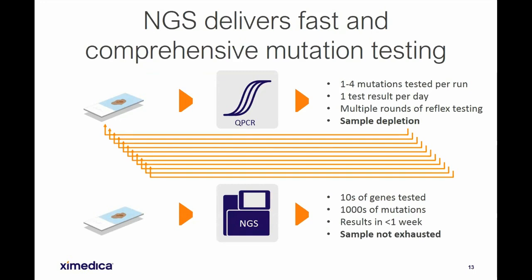NGS allows you to test for more than a handful of small mutations and a long-tailed distribution of the types of mutations that you are researching. It covers tens of genes and thousands of mutations and results in less time. Most importantly, with limited tissue, you're not exhausting the sample and you can provide more rapid results in less than a week. This is the reason NGS has been adopted for these complex diseases.